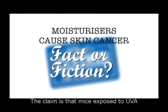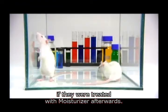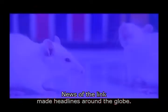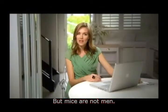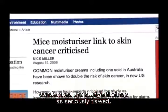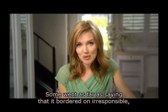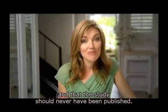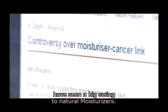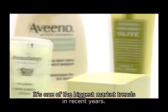The claim is that mice exposed to UV developed bigger tumours faster if they were treated with moisturiser afterwards. News of the link made headlines around the globe, but mice are not men. Skin cancer experts from around the world condemned the study's findings as seriously flawed. Some went as far as saying that it bordered on irresponsible and that the study should never have been published. Scare stories like these have seen a big swing to natural moisturisers. It's one of the biggest market trends in recent years.